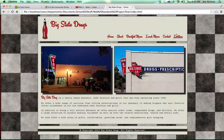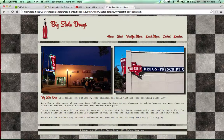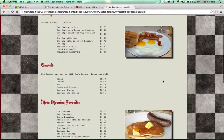Also, the header and then the main body and the footer are all kind of really blocky. So I could have even maybe made those like a darker transparent color and changed this to a lighter color, or even just made these blend in better instead of looking so blocky. So if you go through all the pages, you can see that it's pretty much the same thing.